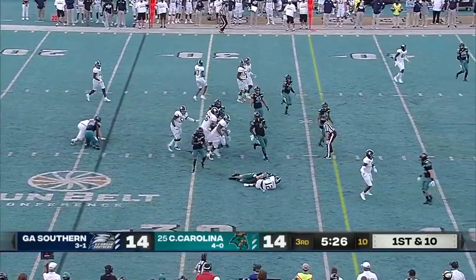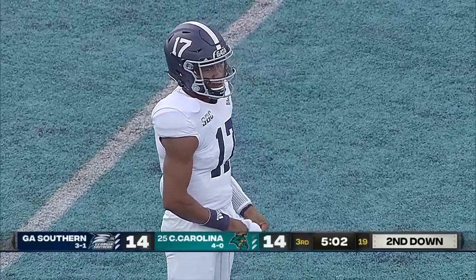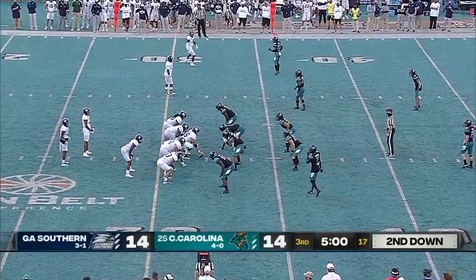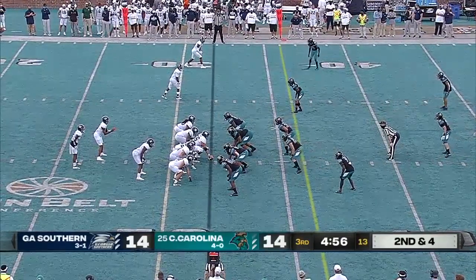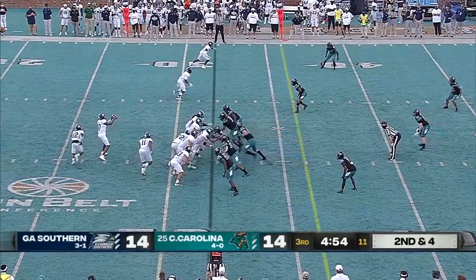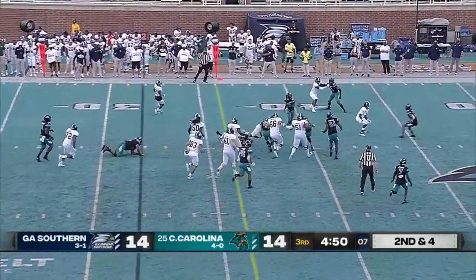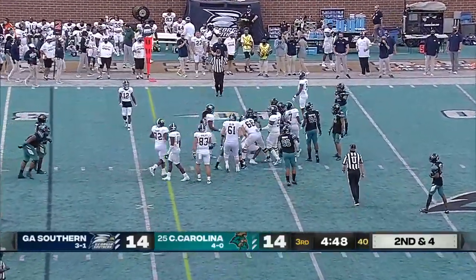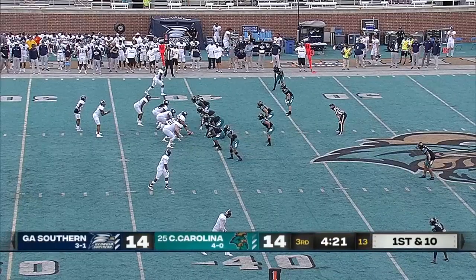Justin Tomlin taking the snap at quarterback there for Georgia Southern. So Tomlin has a couple of carries for 10 yards this season. Made 7 appearances last year for Georgia Southern. He'll keep it and trudges forward for the first down, and then a couple marked at the 39. Injury against LSU.